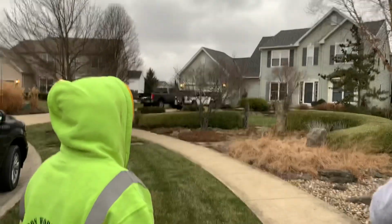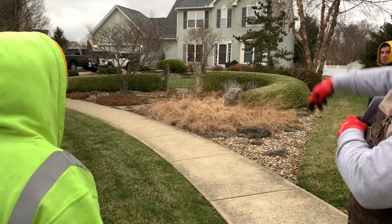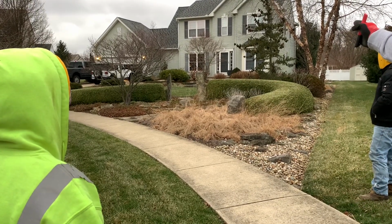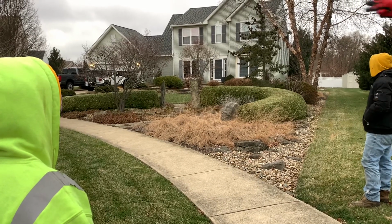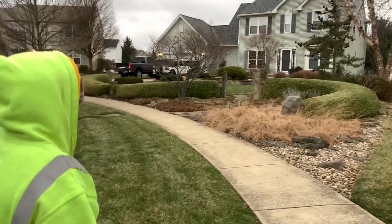So we got the Japanese white pine here, framing one side. Got that Kodo no Ito Japanese maple highlighting the front door. So I got a clear shot of the front door. The hedge was planted in a rising, undulating fashion to give some rhythm and movement to the front.